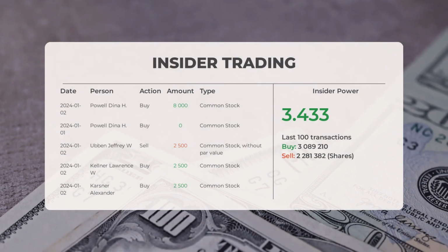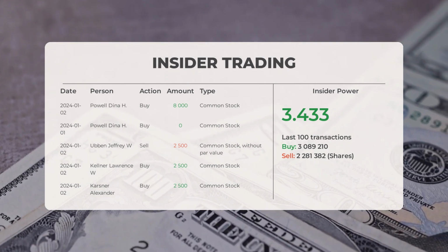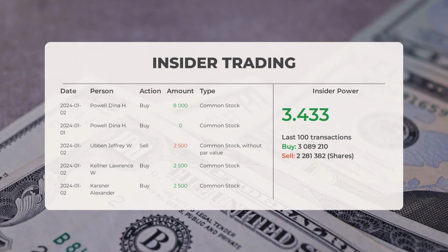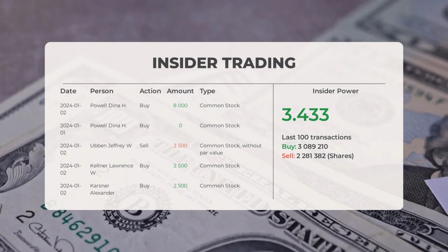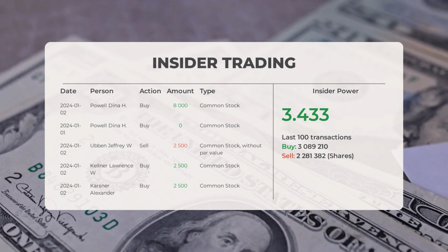The combined average rating for Exxon from multiple analysts is a strong buy. Now, let's take a closer look at some recent insider trades. On January 2, 2024, Powell Dina H. conducted an insider buy of 8,000 shares of common stock. On January 1, 2024, Powell Dina H. conducted an insider buy of 0 shares of common stock.